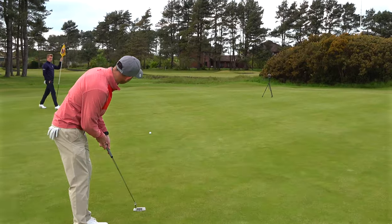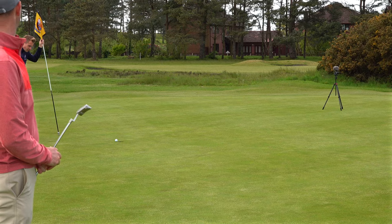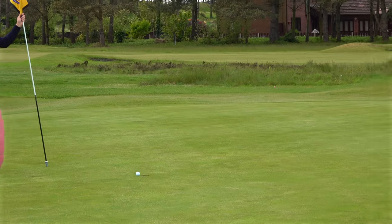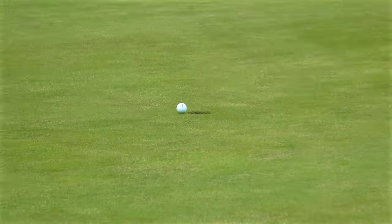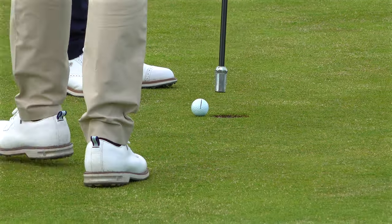That's a lovely start line. Oh, right. Daniel, Daniel, Daniel! Oh my word! How? Nice to see that. Kick it away. Quick. How has that not gone in? It's not going. It's not going.